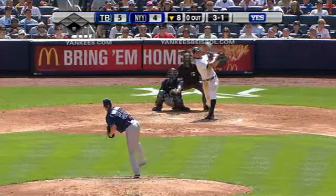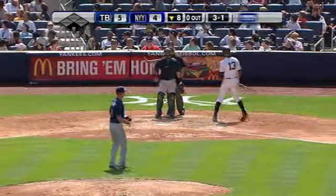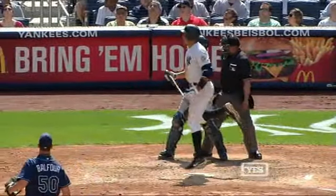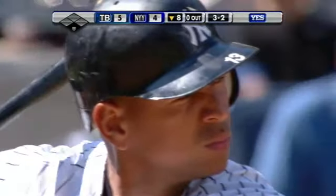The 3-1. Foul back. He won on the fastball. He did. He challenged him, and that's the type of pitcher Balfour is. You can see that's a good pitch to hit. A-Rod just a little bit underneath it, but put a good swing on it. And that's what made Balfour so successful last year. He just power fastballs, willing to challenge guys.